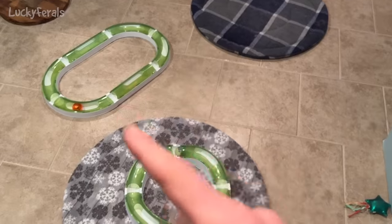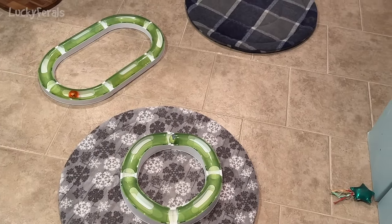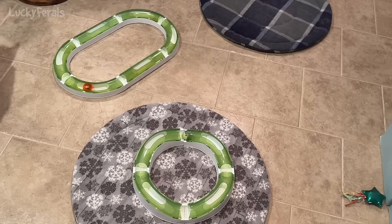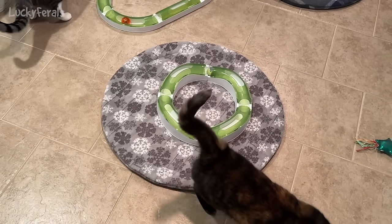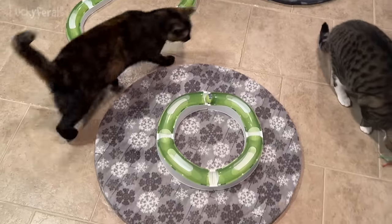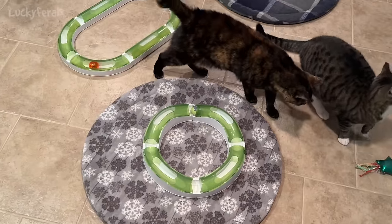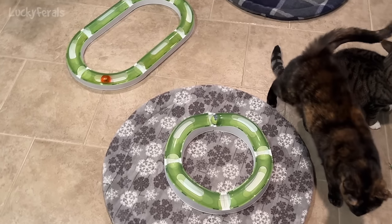I used to have an area rug here, but I'm not going to put that back just yet. It's just easier to have these mats from Sharon. And I moved a scratching post back here and they have some toys back here. And of course, they have their cat tower and their window that they like to look out of. And they have their hidey holes.